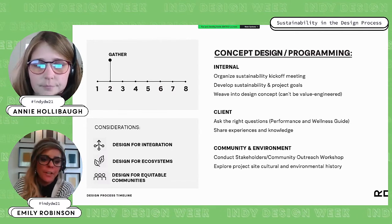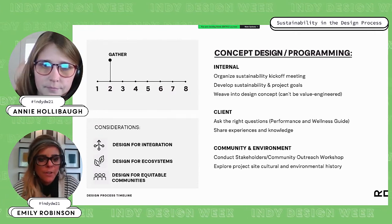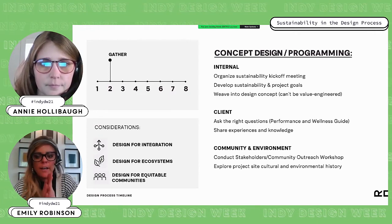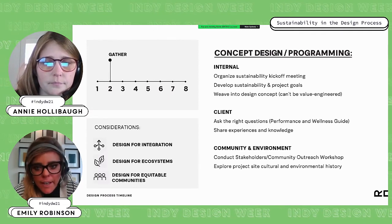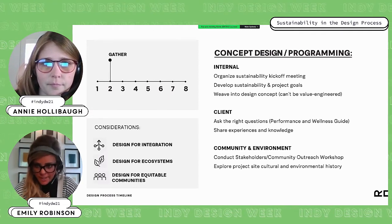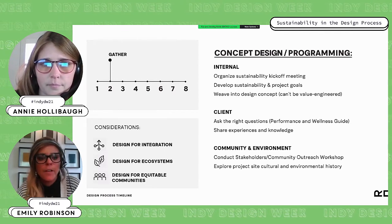From a community and environment standpoint, this is a good time to conduct stakeholder or community outreach workshops, try to get input and relate the project to their needs and the site, and then start to explore the project site and the cultural and environmental history so that the project can fit and be contextual.